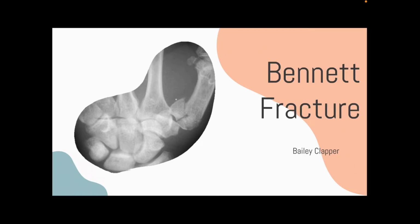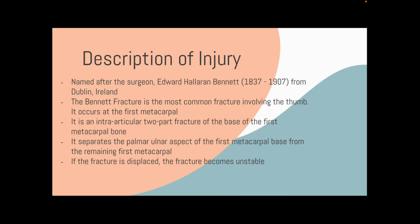This presentation is going to be over the Bennett fracture. This fracture is named after the surgeon Edward Halloran Bennett from Dublin, Ireland. This fracture is the most common fracture involving the thumb, and it occurs at the first metacarpal.